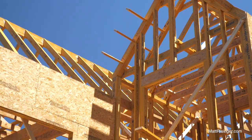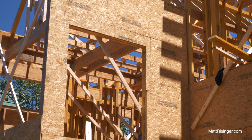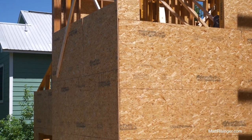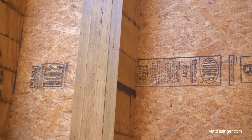You know, the engineer designed this to the client's specs to take a wind force of over 100 miles an hour here. So we've got a super strong house. You couple that with this Huber Advantech sheathing we're using on the outside, where we've got a very specific nailing and gluing pattern. Man, this is going to be a stiff and very strong house.